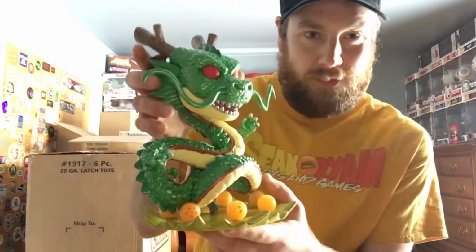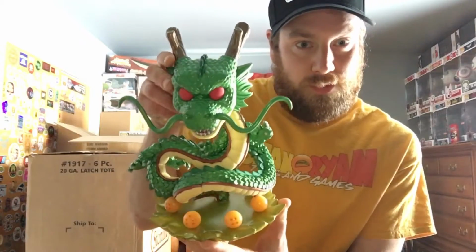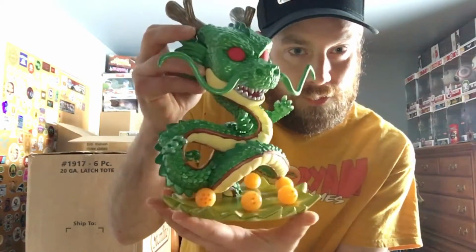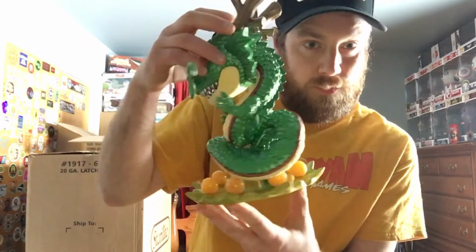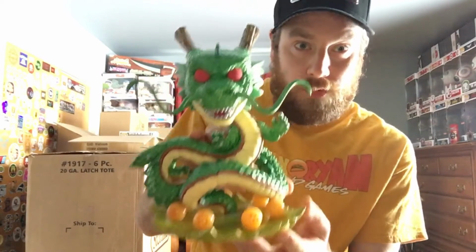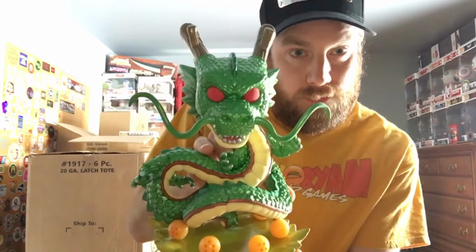So let's check this bad boy out. Holy crap. Wow. This guy is amazing. Holy crap. Look at the detail on him. Wow. Amazing. I have to keep this guy out of the box. I do not know where to put him, but I am going to keep him out of the box. He is way too cool not to leave out.